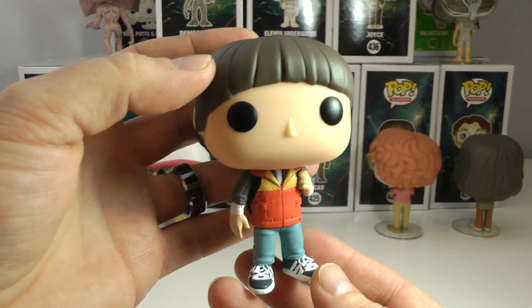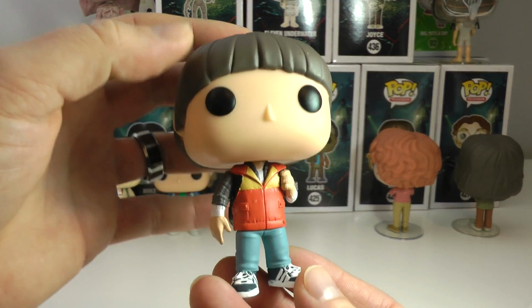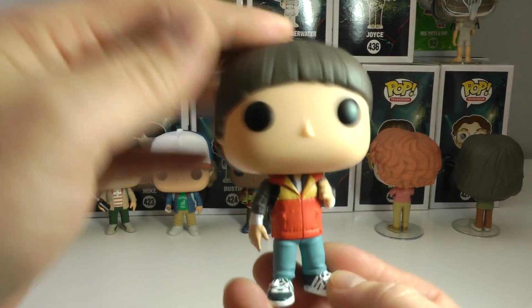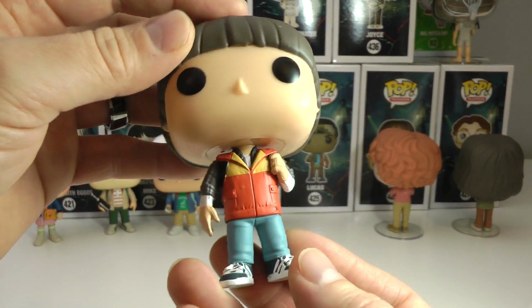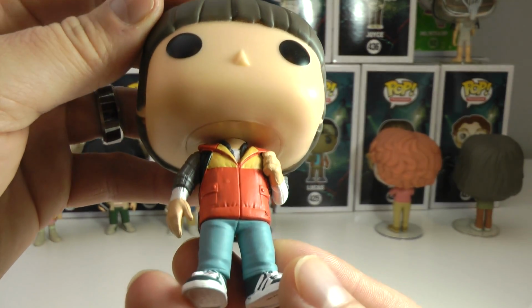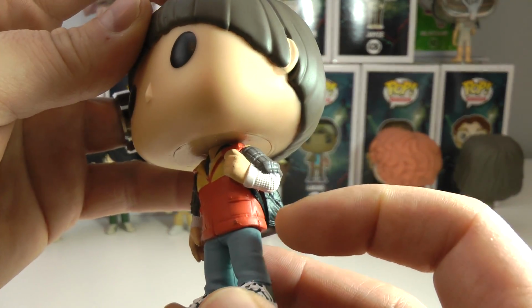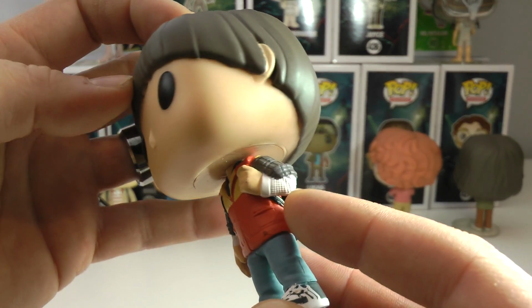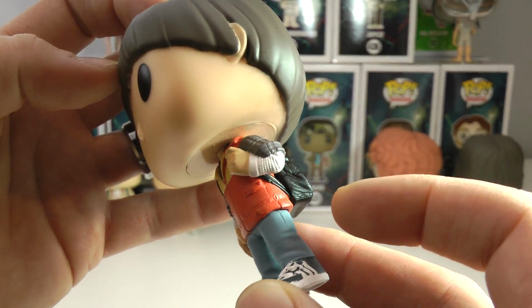Here's Will. You don't really get to see this guy too much in season 1, and I'm not going to spoil it to anyone that hasn't seen it, of what happens to poor Will, but here is Will. Check out, he actually has a vest on, I think. I'm pretty sure it's a vest, unless his sleeves are a different color. Nice little details on the white coming down here. Kind of reminds me of, say, Long Johns, that Long John material.